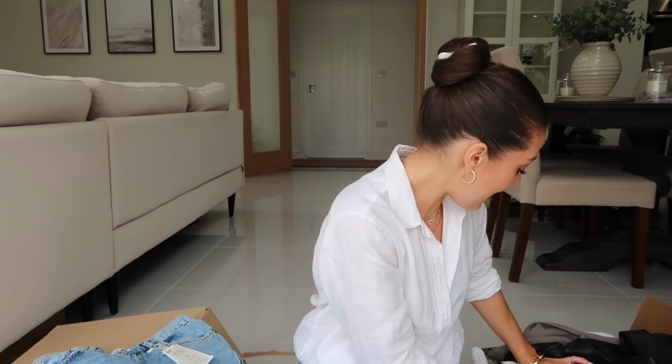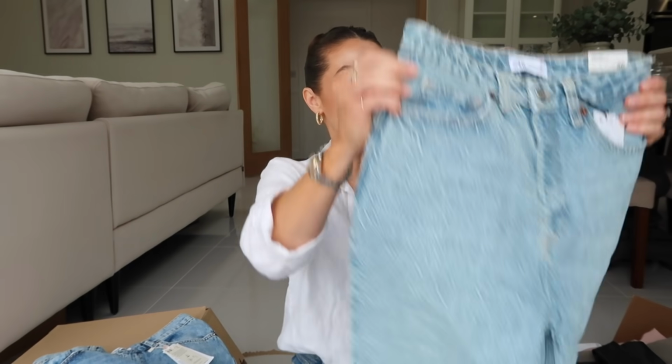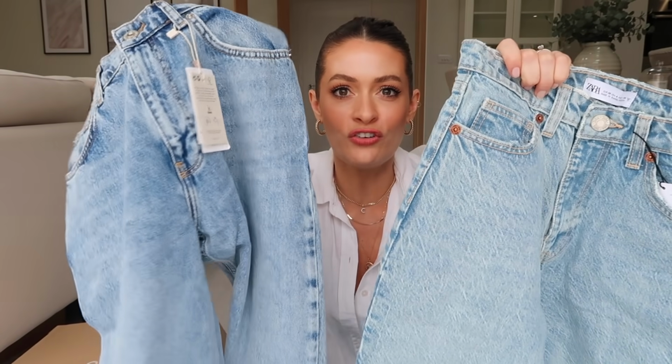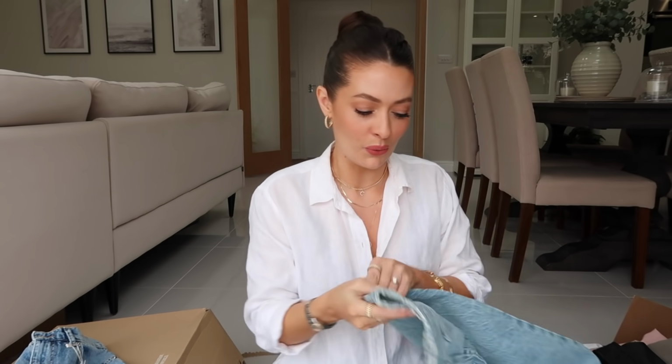And then hidden at the bottom of the Zara box are another pair of bleached mum jeans. And these are a slightly lighter wash, ever so slightly. But they look gorgeous as well, actually. They feel a little bit stiffer, which I always feel like stiffer jeans look nicer, but never feel as comfortable.